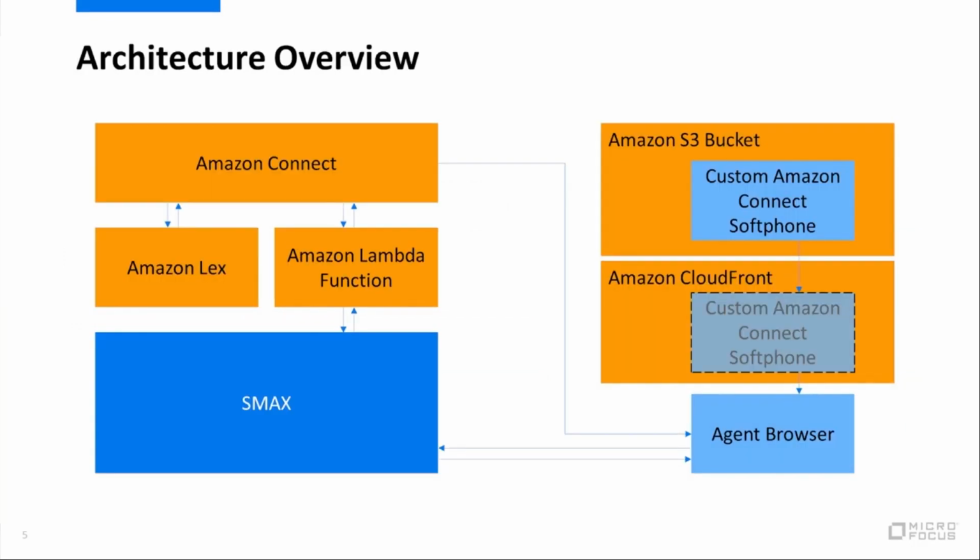So let's have a quick look at the architecture. The main thing that is being used over here is Amazon Connect, but we can see that there's also other services that are being used. For example, Amazon Lex to do the user interactions, to get some information from the user, as well as Amazon Lambda, which retrieves information from SMAX and passes it on to the call flow. And on the right side, you can see here there's an Amazon S3 bucket which hosts the Softphone, and we are using Amazon CloudFront to host that, so that the agent can log into the call center.